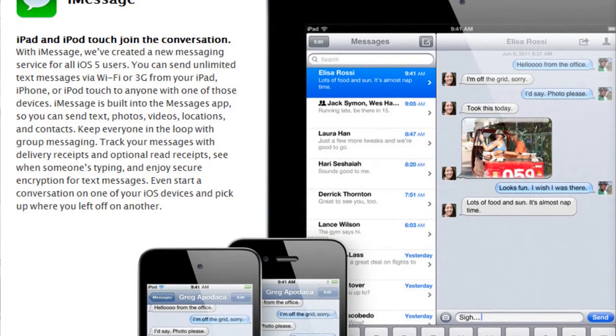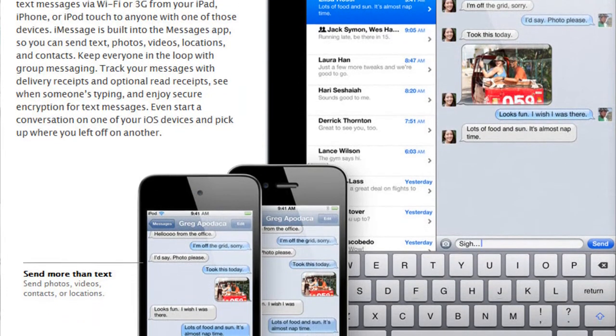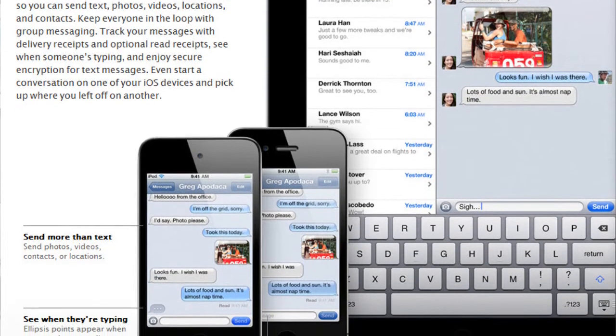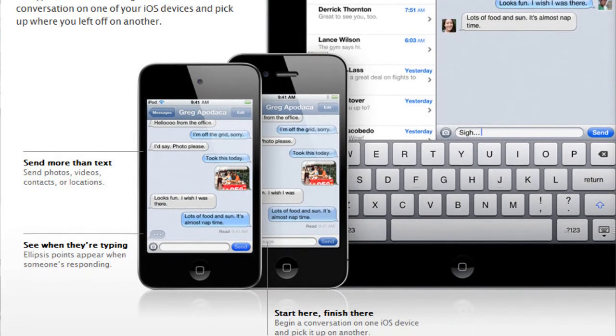Another new feature in iOS 5 is iMessage. This allows you to send a message from one Apple device to another without using or needing any kind of texting plan. Both of my kids and their cousins have iPod Touches, and I'm sure they are going to have a lot of fun with this one.